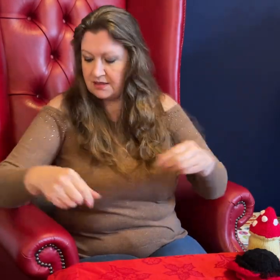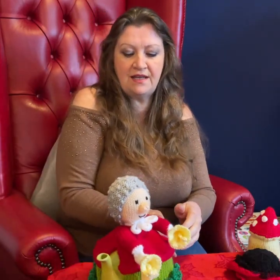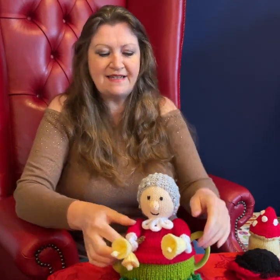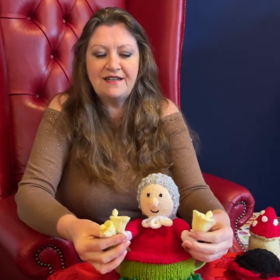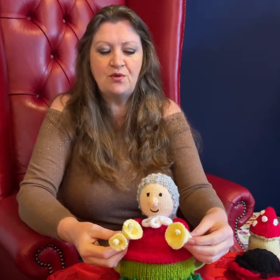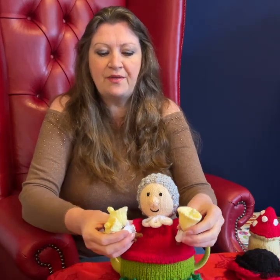At TeaCosyFolk headquarters, it's all gone Christmassy. I've got my gold sparkly jumper on, and we're all thinking Christmas thoughts. And I've been working on a tea cosy for Christmas, and she's based on Santa Claus's wife, Mrs. Claus, and that's why she's all red. But I did want her to look really festive, and she's a hand bell ringer. There's lots of hand bell ringers. And I've been in touch with some of the organisations, just asking what colour gloves they wear, and about the bells, because I wanted her to be correct. I didn't want her to look wrong.